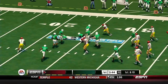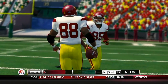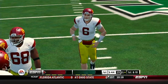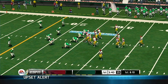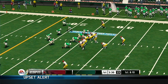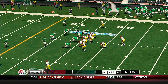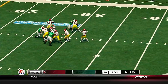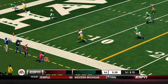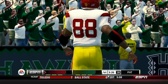Finds his man. First down. And he's taken down at the 25. Tight ends can really be a wild card in any offense. Sometimes the defense are a little bit confused on how to handle them. First down, 10 yards to go. Ball on the 25-yard line. Gets it. He's in space. Inside the 10. Touchdown, USC.